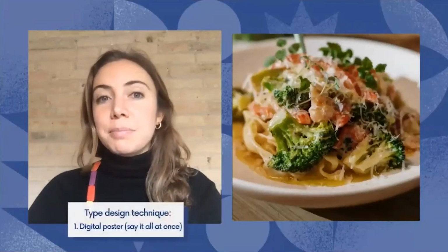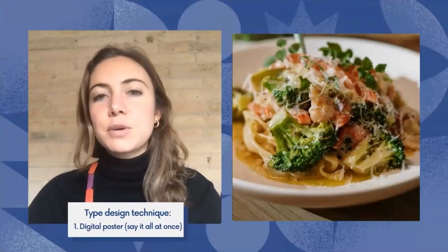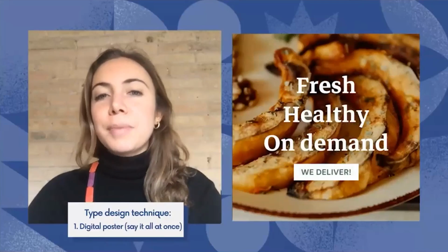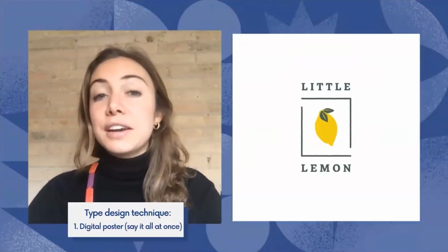Moving now on to type. We also have 3 techniques for you to consider for reinforcing type, starting with what we call a digital poster, which is the one you can see on the screen. This technique helps you say all your message at once. And in this example, highlighting your key benefits: fresh, healthy, on demand, and we deliver.